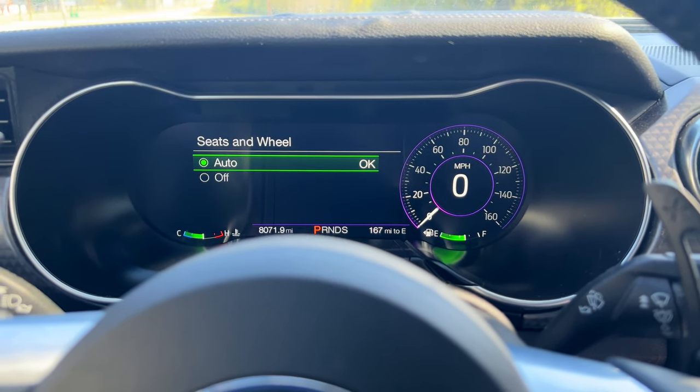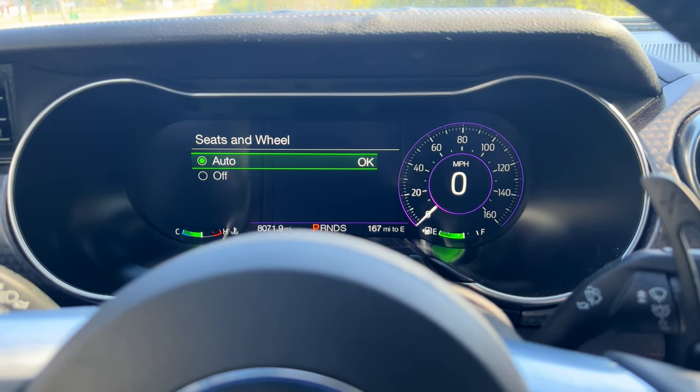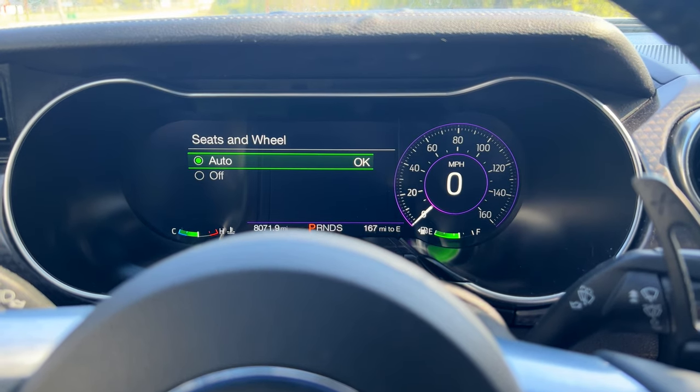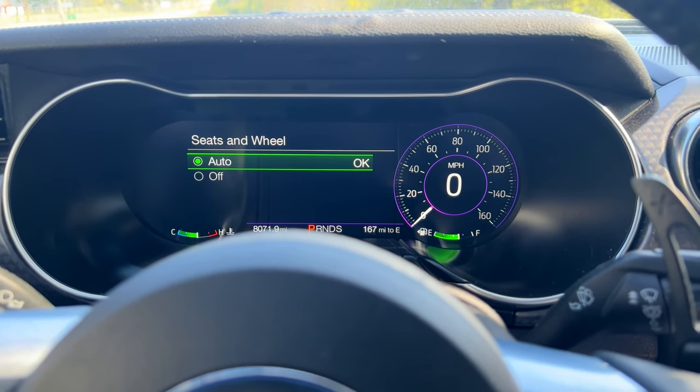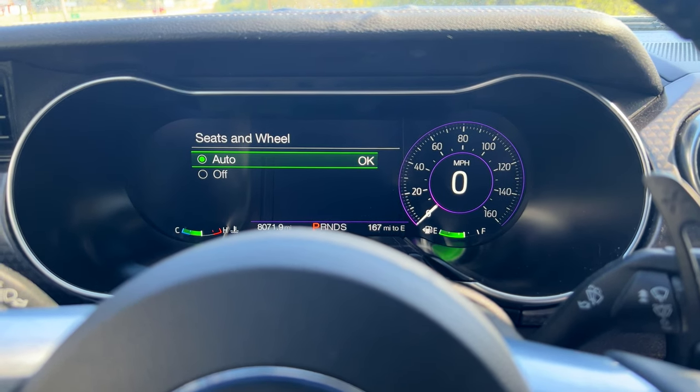So under your seats and wheel, if you have your seat pulled up closer to the steering wheel, the dash, whenever you shut the car off, it will automatically go back to the farthest position for easy entry and exit.